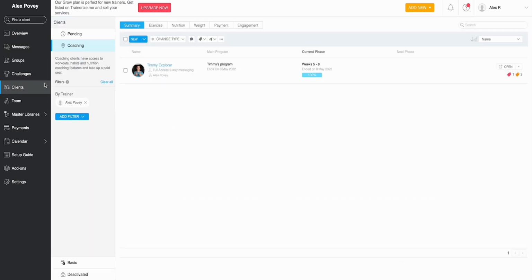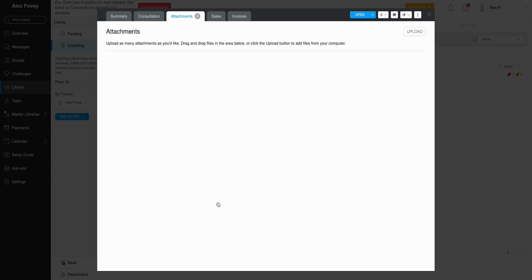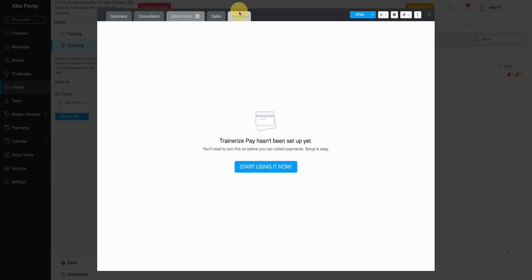So next we have the client section. If we come into the client section here and we click on one of the clients that you see there, you can essentially get a snapshot of all the data that you need, a summary here. And this is going to start populating as you start tracking data with clients and managing that relationship. You can also add in any attachments that you want to add here. Maybe those are things from the client or photos, before and afters, etc. And then if you're connected up to Stripe, then you'll see the invoices section here and be able to track those payments, etc.